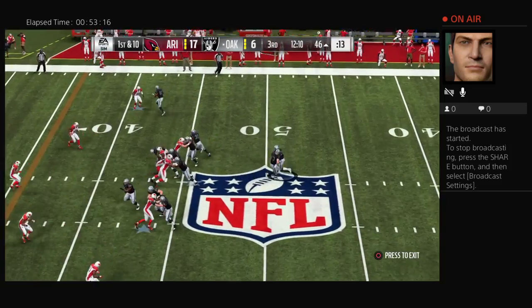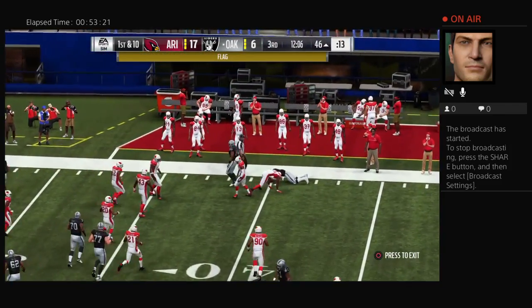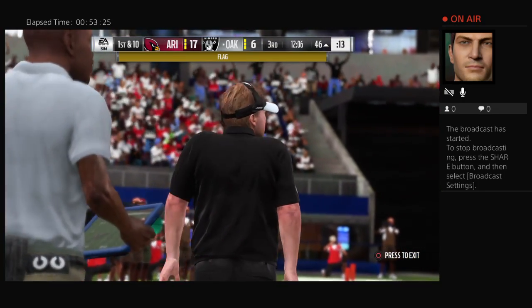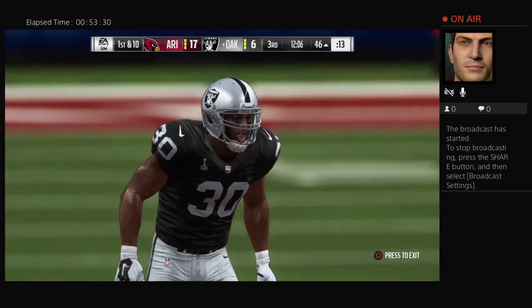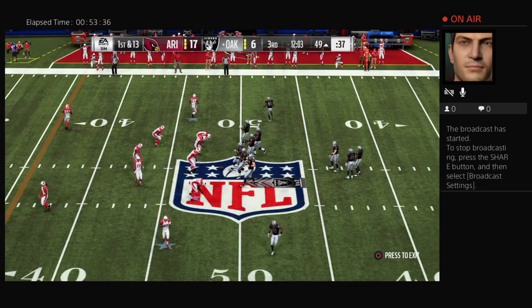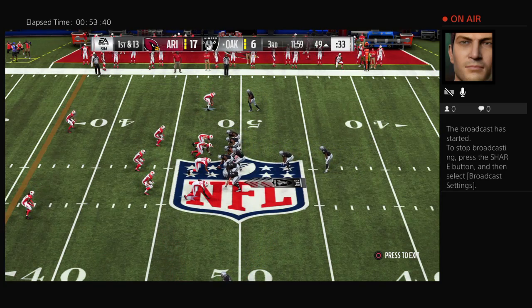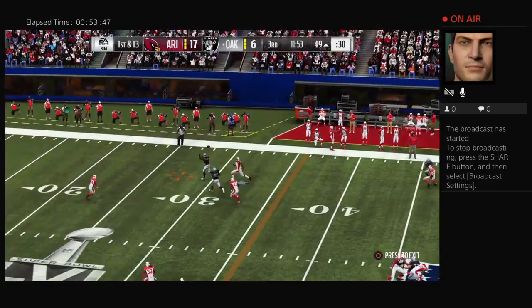Now a first down carry. It's Hill, and he's going to be taken down here with a penalty flag on the field. Illegal block in the back, offense. So this will be accepted as it moves the offense backwards. Here we go. 3-19.